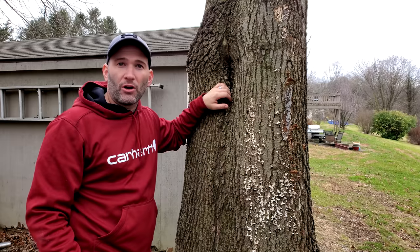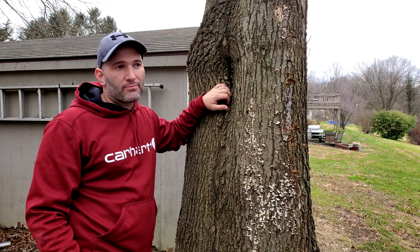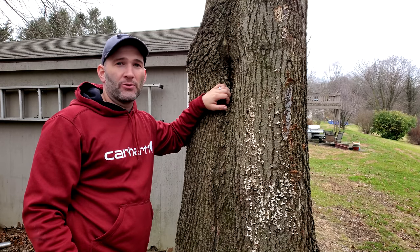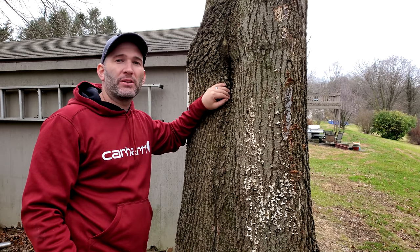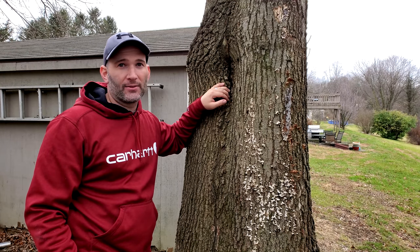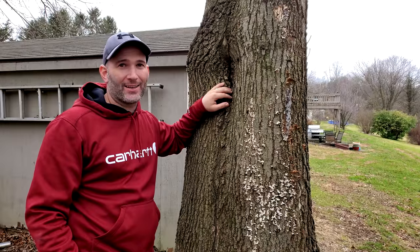Use some silicone caulk, or try to do something a little bit more organic, if you can help it. So, you know, stuff it with a piece of wood or something that's going to be difficult for a queen to get in. She's not going to fight to get in there in the beginning of spring. She's going to look for easy access.